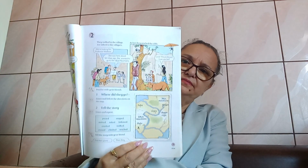Page 9. They walked to the village. Joe talked to the villagers. At last they reached the cliffs. We are looking for Professor Wallace. She was here about 10 days ago. She wanted to go to the Blue Mountains. Look, the professor. I can see her.